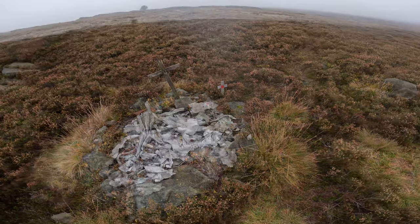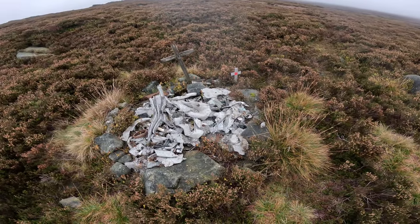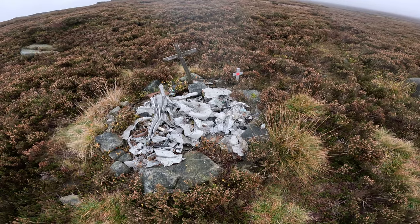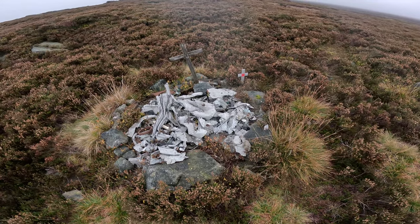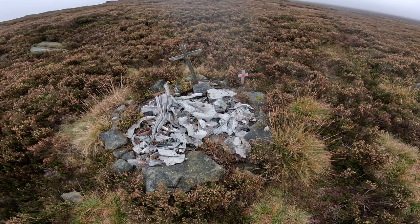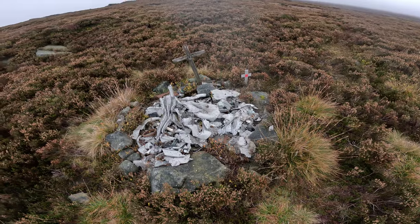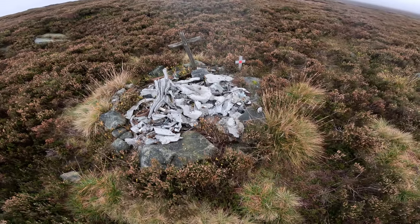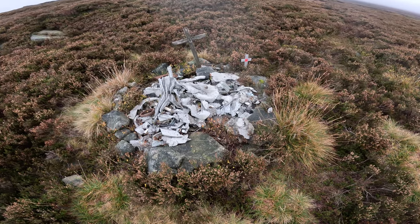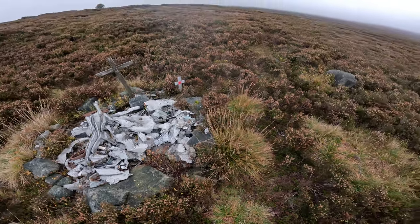So yes, there's a Lockheed P38J Lightning. This crashed on the 10th of May 1944, killing the one and only pilot. He lost control in the cloud and struck the hill while on a training flight from Goxhill near Barton on the Humber. They've collected what fragments are left, and they've put them here in memorial. Good to see there's a lot left there. Some nice crosses and memorials.